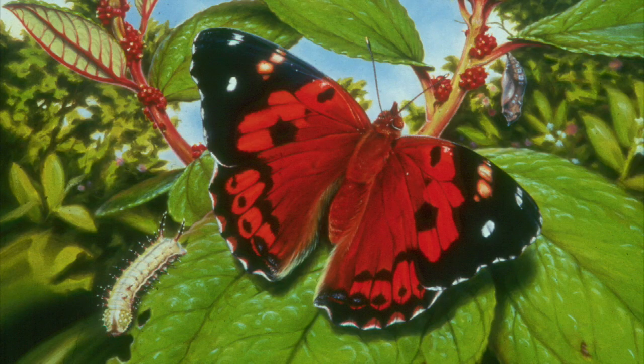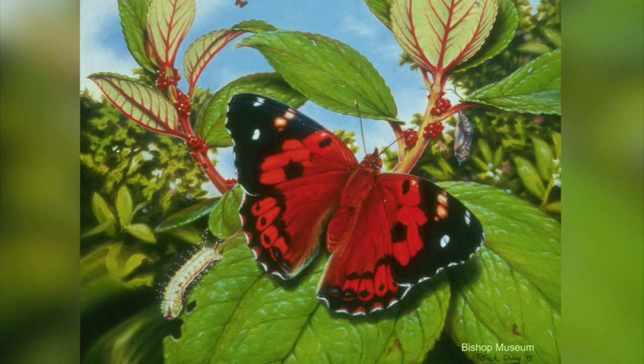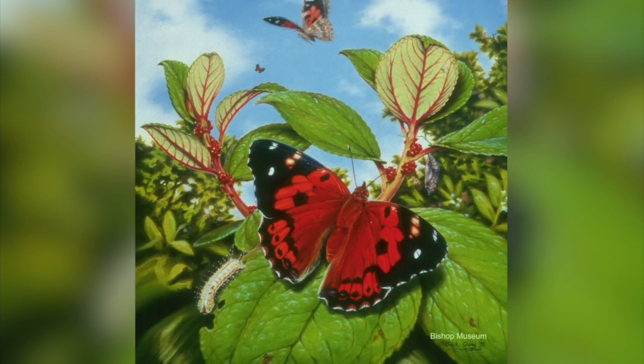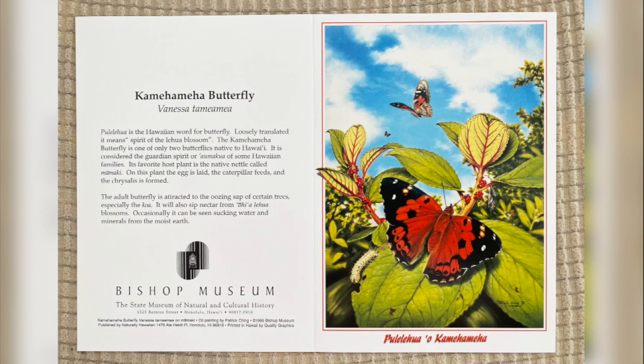In 1995, I painted this picture for the Bishop Museum. In it, you can see an adult butterfly on a mamaki plant with eggs, caterpillar, and a chrysalis nearby. The painting was made into cards which are available at the museum gift shop and at the Honolulu Zoo.